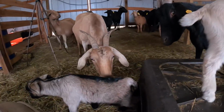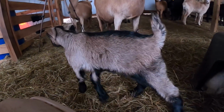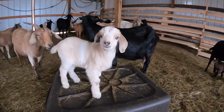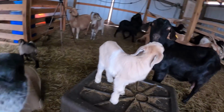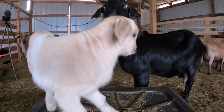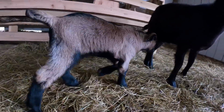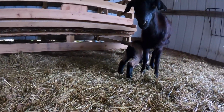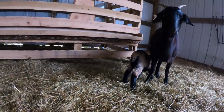Uh-oh, they're coming out. He must have been sleeping in there for a while. It looks like there's quite a bit in there. Look at this. I don't know if you guys can see that. These GoPros don't work too good when it's darker. You got Miss Daisy wanting to check out the goats. These goats ain't too sure about this GoPro, and neither is Daisy.